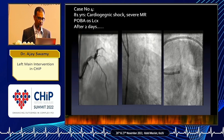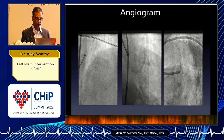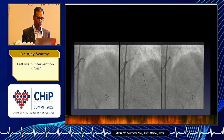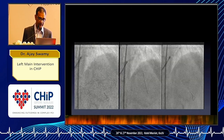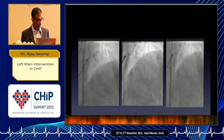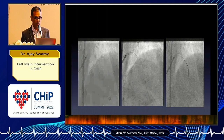This was our cardiogenic shock, and this was a pretty bad case to do actually. This was the angiogram as we have seen. So we first wanted to secure the LAD, that's what we did. We wired it and rotablated it, and then did the single most important thing in this case, that is we did a good quality imaging.